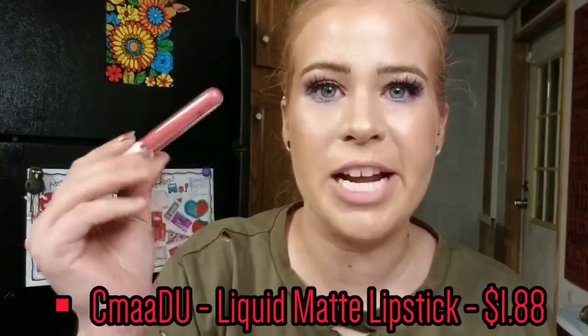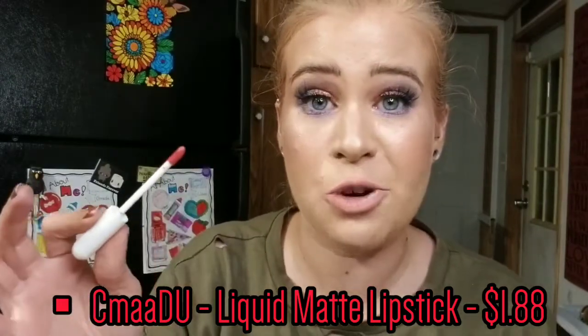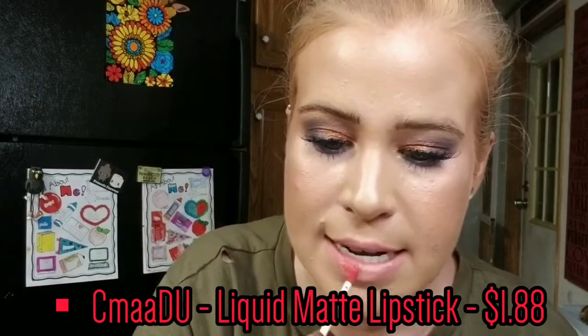Okay, so this lip liner was really nice to use and I had no issues with it. It's just a typical sharpenable one. And now I'm going to go in with a liquid lipstick and see how this works. It has a very strong watermelon scent. And I would totally use that again. That worked out very nicely.